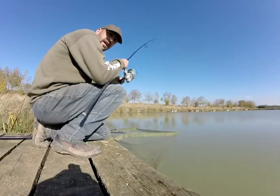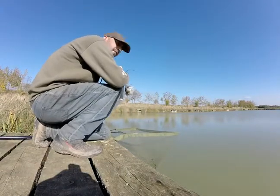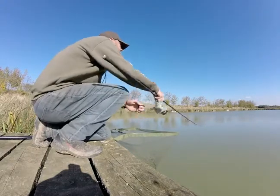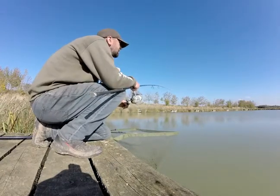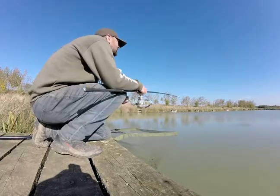It took about an hour and a half, and a second cast of each rod, but we're finally in, the left hand rod on the little dumbbell. Don't feel particularly big, you don't get very big in here. It's good to finally get off the mark.